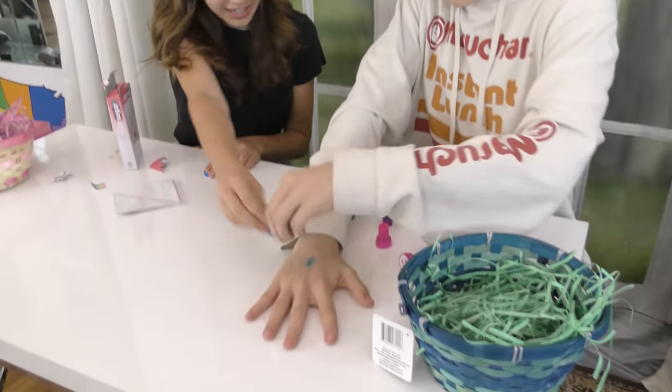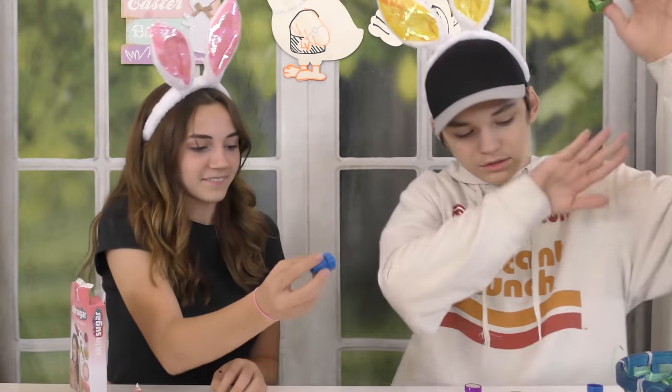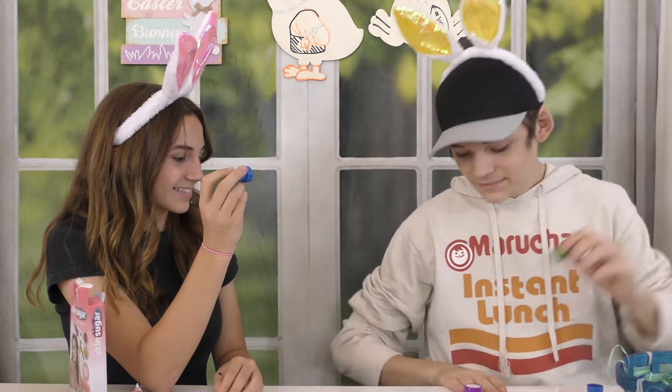Boom, more blue on you. Yo, attack! Attack! You're just hitting the table. Attack! No, you're not getting them. Stop, you're gonna get on my toes. Stop! What if that's the goal? Look at that cute dog rider, encouraging that bunny.